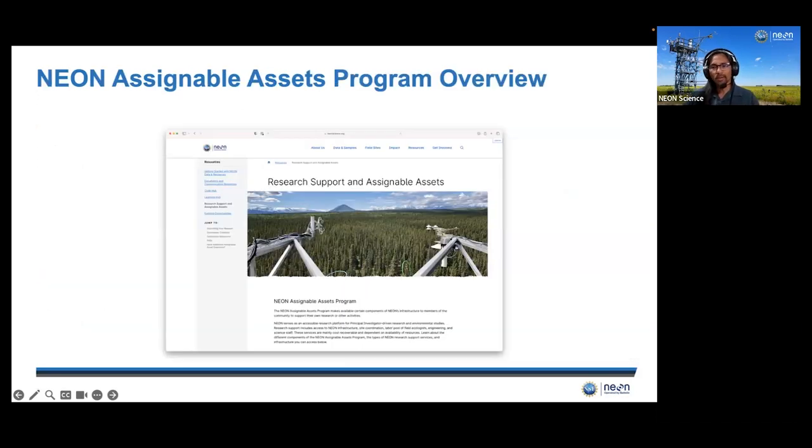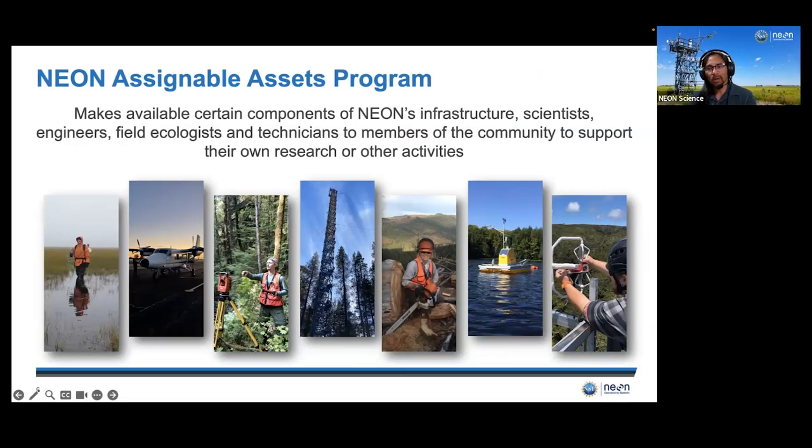Starting with an overview of the NEON Assignable Assets Program, there's a link to the website and the program FAQ in the chat. The NEON Assignable Assets Program makes available certain components of NEON's infrastructure, scientists, engineers, and field ecologists and technicians to members of the community to support their own research or other activities.